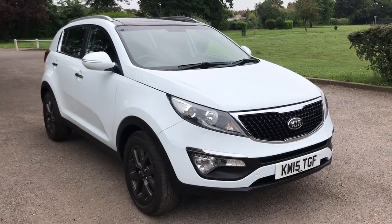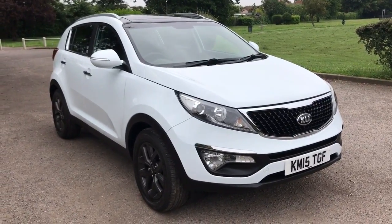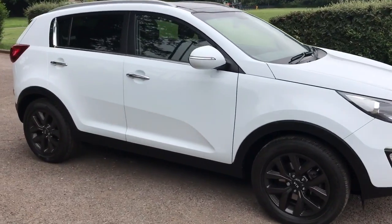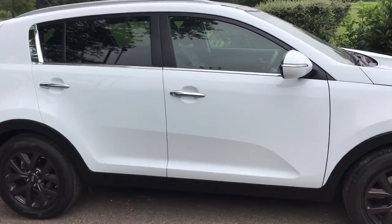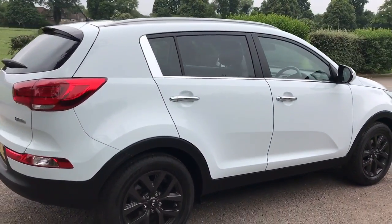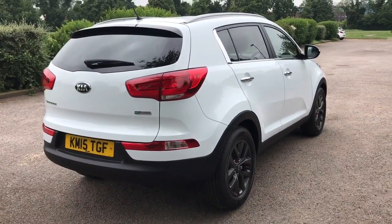So here we have the Kia Sportage 1.7 CRDI 2 on a 15 plate. I'm going to start off by showing you around the outside of the car, and then we'll hop in and run through some controls on the inside. But from the outside you can see it's got alloy wheels and 5 doors along with those tinted windows. Let's start off inside the boot and then work our way around the rest of the car from there.